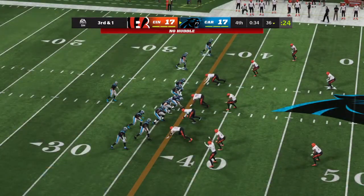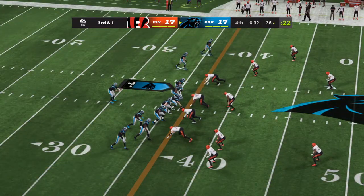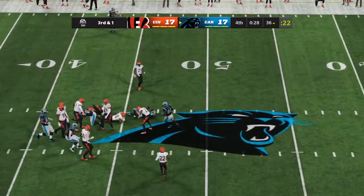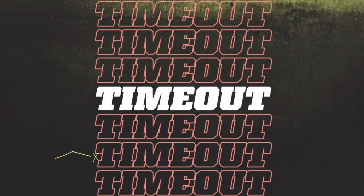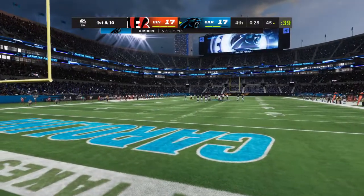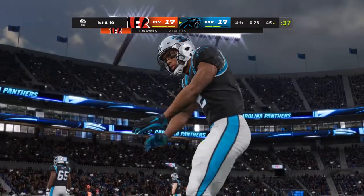They'll get to the line here, but remember, it's also third down. Darnold to throw. And this is caught. He hits more. Now the Panthers going to use the first of their timeouts as they stop it with 28 seconds to go in this football game.